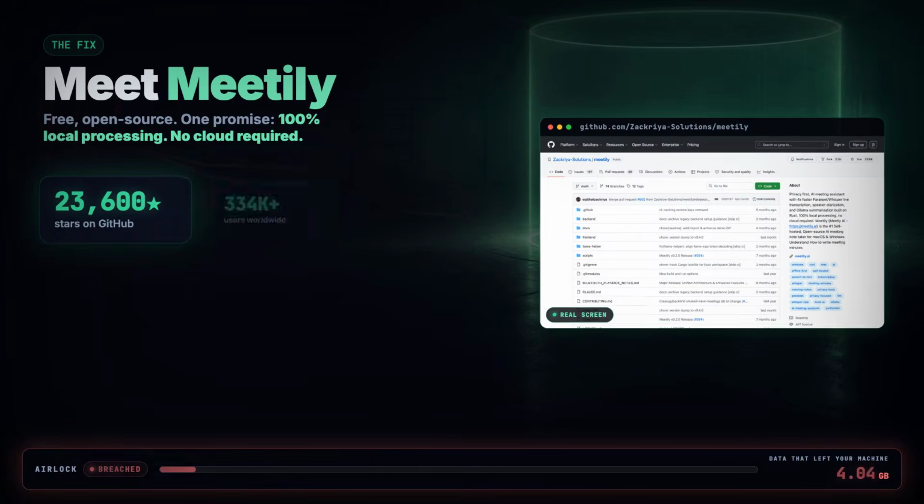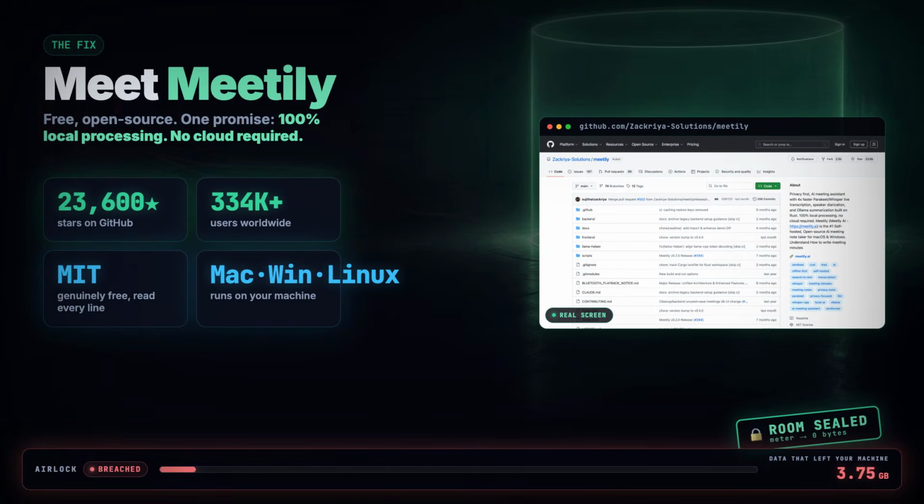So here is the fix, and its name is Meetily. It is a free open source AI meeting assistant, and its entire reason to exist is one promise: 100% local processing, no cloud required. The audio, the transcription models, the recordings, the transcripts, all of it stays on your own machine. Nothing to upload, nothing to leak.